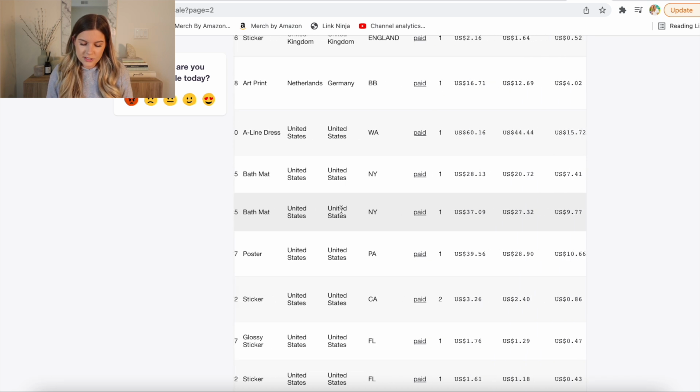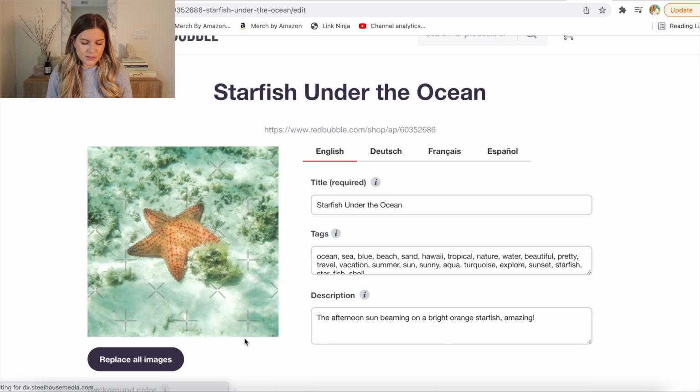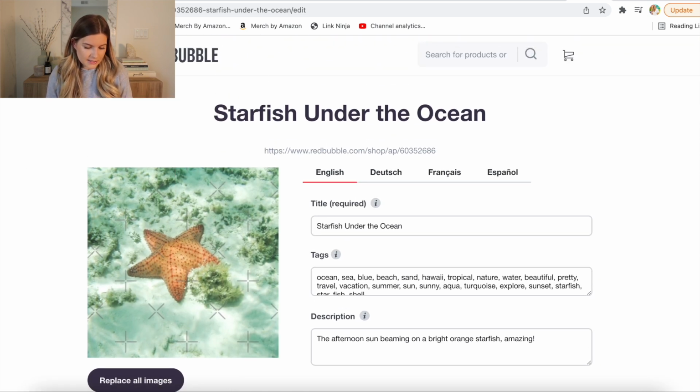Starfish under the ocean, bath mat sold. That was actually, oh, and then that one sold again. Maybe they just ordered twice, I'm guessing. Yeah, this one always surprises me when it sells, because I love it, but I just didn't know if it would do well, you know? So I'm glad to see that one selling.